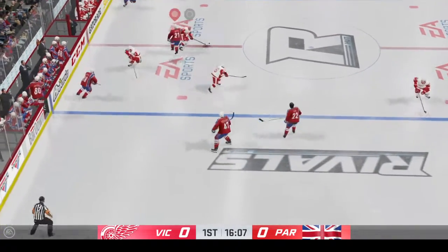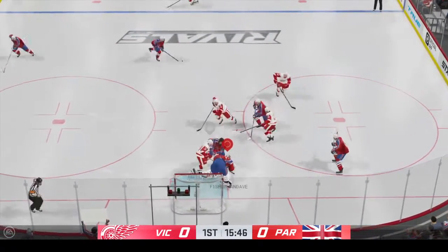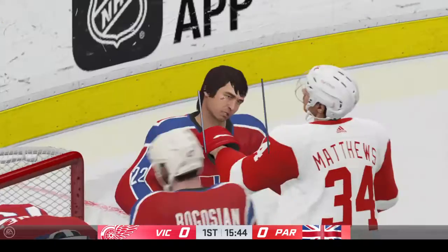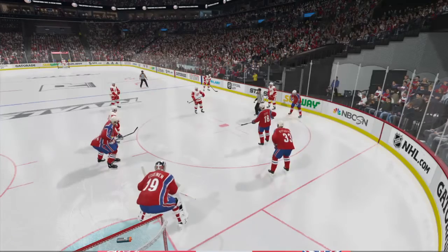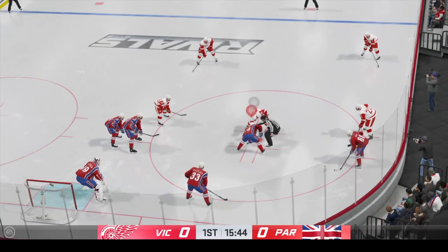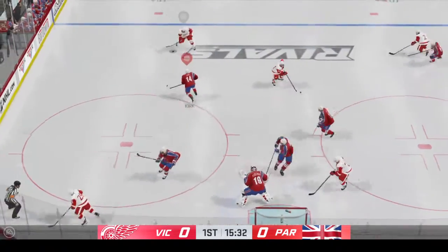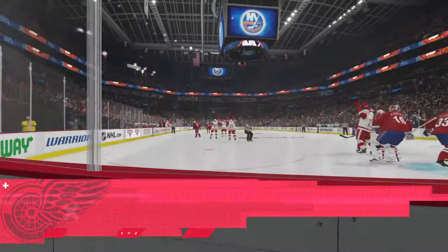Up along the wing. Duchesne swooping in on the attack. Shoots it, comes up with the stop. Yeah, he got a little testy once the whistle blew. He's pushing him out of there. Play resumes here as he wins the draw inside the offensive zone. He scores! They're on the board early in this one.